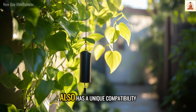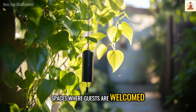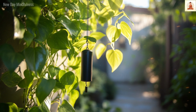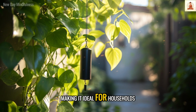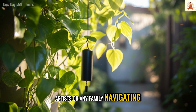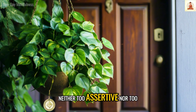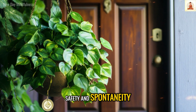Golden pothos also has a unique compatibility with social homes. Spaces where guests are welcomed often, where conversation flows, and where the energy of community is prized. Its presence signals emotional flexibility, making it ideal for households with children, artists, or any family navigating transition. In Feng Shui terms, it's a middle ground plant, neither too assertive nor too passive. It holds the space between safety and spontaneity.